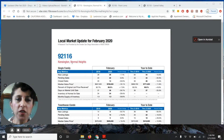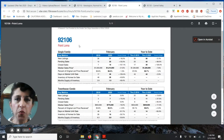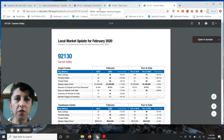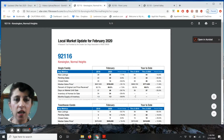So I always want to start with 92116, which is Kensington, Normal Heights, University Heights. And then we're going to move to 92106, which is Point Loma. And then we're going to also look at 92130, which is Carmel Valley. So I'm going to go back to 92116 and let's look at this.